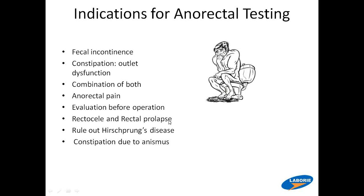You can use it to evaluate a rectocele and rectal prolapse, rule out Hirschsprung's disease, especially short segment Hirschsprung's disease, which is about the only kind that you're going to find in an adult. And also anismus. Anismus, the word I learned in training was non-relaxing puborectalis or anismus, where you just get that puborectalis does not relax and allow the angle to increase.